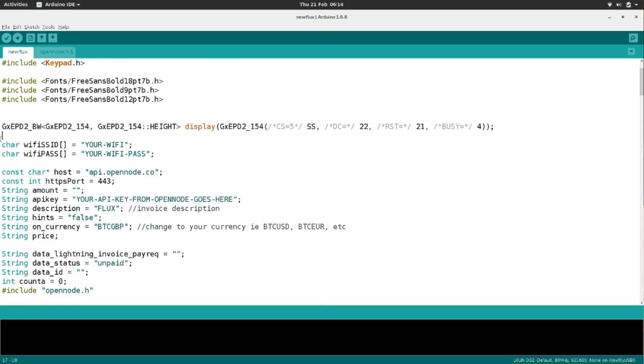This here tells the GxEPD library that we're using a 1.54 inch ePaper display, and the pins which we've connected to the display, the SPI pins. I'm not going to go through that process. If you've got the hardware to make this project, go and do the price checker tutorial because you'll learn all about that. Your Wi-Fi details, you'll need to enter those in there.